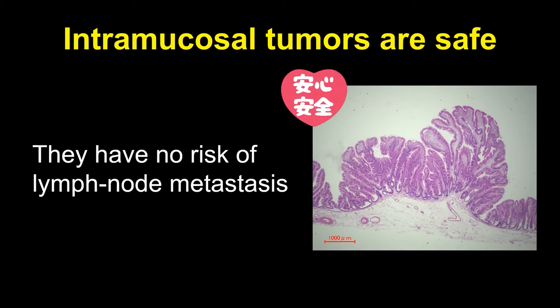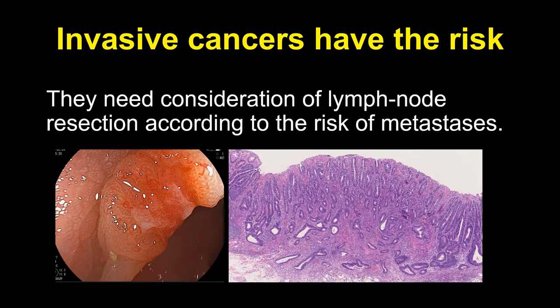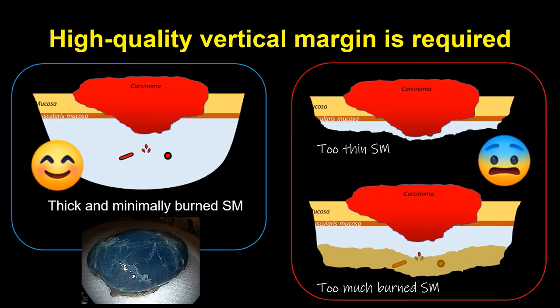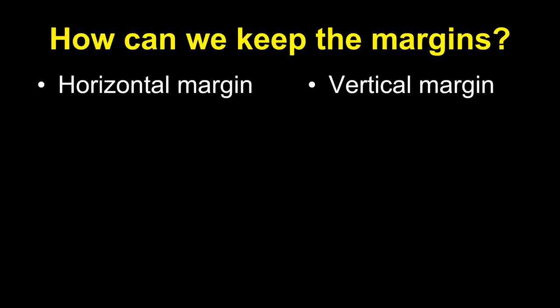Intramucosal GI tumors do not have any risk of lymph node metastasis. On the other hand, invasive cancers need consideration of lymph node resection according to the risk of lymph node metastasis. The risk can be reliably estimated by examining these risk factors based on examination of a high-quality pathological specimen. Too thin submucosa and too much burned submucosa are not good. By the way, how can we keep the margin?